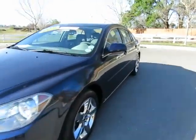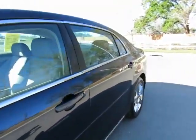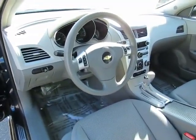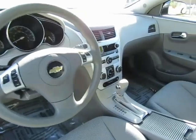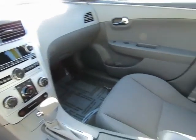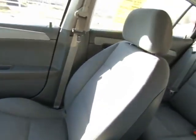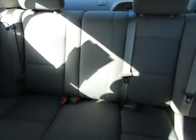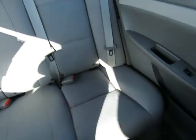Malibu. Certified pre-owned vehicle, which has gone through a 115-point safety inspection and comes with a 3-month, 3,000-mile warranty. Automatic transmission, power windows, power locks, power driver's seat, AM/FM stereo with CD player and auxiliary port, steering wheel mounted cruise control, steering wheel mounted audio controls, also has traction control. This will seat 5. The back seats will flip down to give you extra cargo space in the trunk.